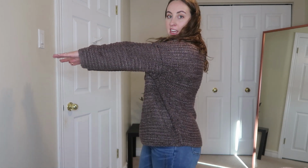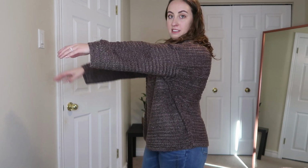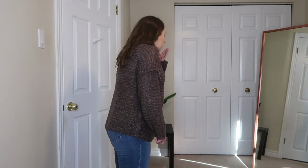Now, I guess I should mention again with the armholes, I once again have very short arms, and these fit me perfectly. So if you are taller or just happen to have longer arms, that could be a problem.